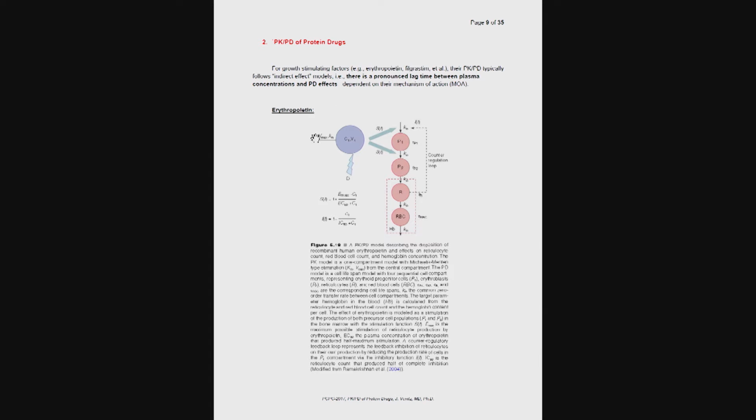So what you have here in blue would be the pharmacokinetic part of this model. Erythropoietin is given into a central compartment and it's being eliminated, and this would be a saturable elimination pathway characterized by Vmax, the maximum elimination rate, and Km, which would be the saturation level or the affinity constant that I alluded to earlier on. So this is the kinetic model.